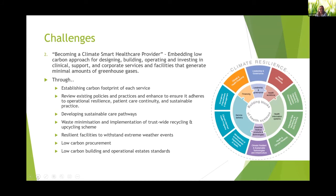Anyway, it's also what we're doing: establishing the carbon footprint of each service so that the actions are targeted. And we're developing sustainable care pathways as well. We're looking at, of course, the adaptation side of things, making sure that our facilities are resilient, low carbon procurement, and low carbon building and operational estate standards. So that's it.